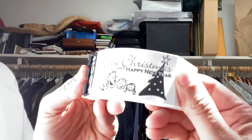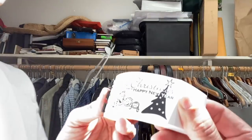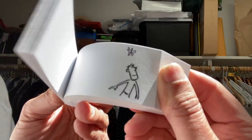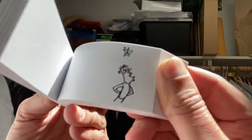So the cool thing about these is that you can tell a whole story. You can get all sorts of cool movement, but basically it's just a bunch of pieces of paper. And each drawing is just a little different than the last one. And when you flip through them, it creates the illusion of movement.